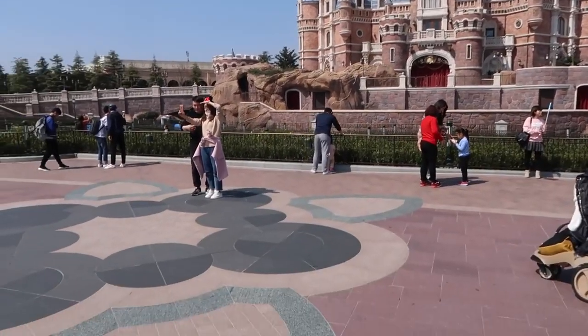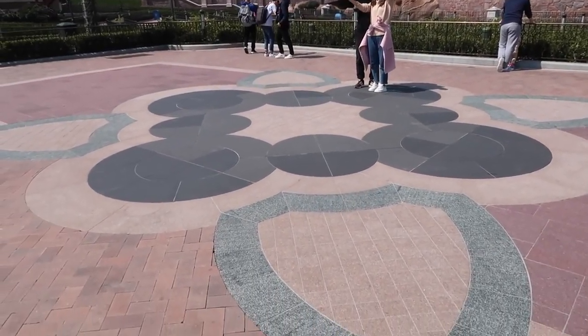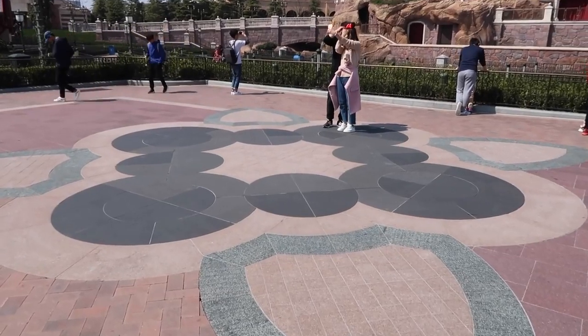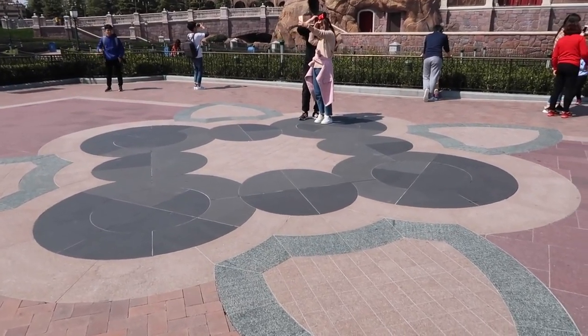Literally next to the castle, and I have so much respect for this hidden Mickey floor. If you look once at it, you don't really get it, but then you can see 4 interlocked hidden Mickeys in it. Isn't that amazing? That's really cool.